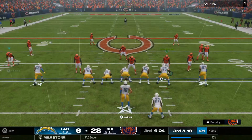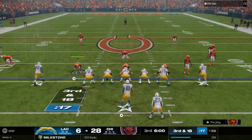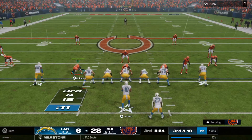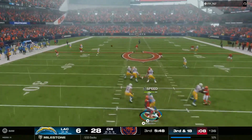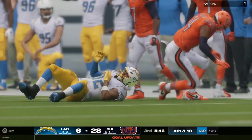Work to do following the sack. It is 3rd and long. Baylor tight. Crowd right. Reel it. Herbert. Gonna fire. Deep ball for Rice. And this is gonna be incomplete.